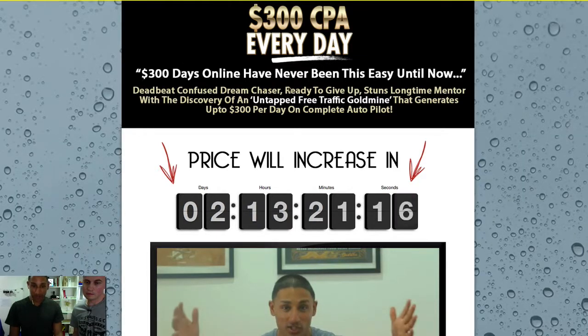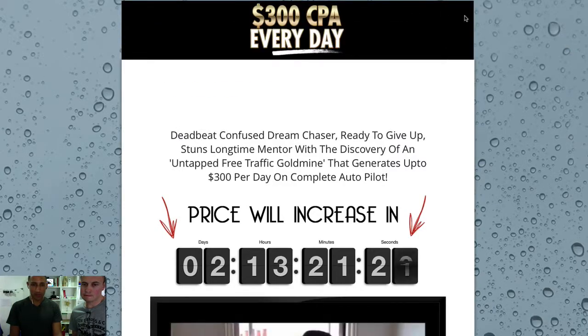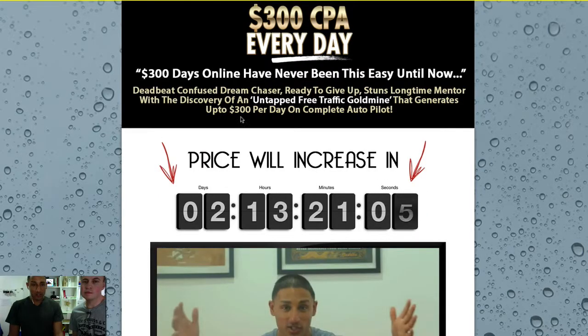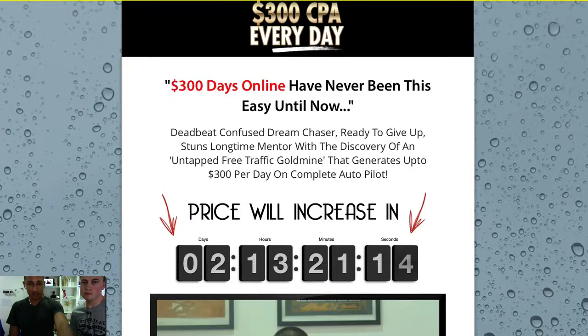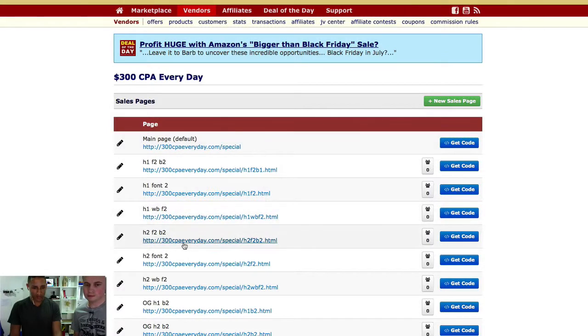The third page, we kept the same font of the headline, but we put the original background. The fourth one, headline 1, white background, font 2. And what I mean by white background is, look, let's go back to the one before this. Check this out. So look, that headline there, but this time the headline is on a white background instead, right? So because again, you've got to test these variations. Now just quickly go through the rest.